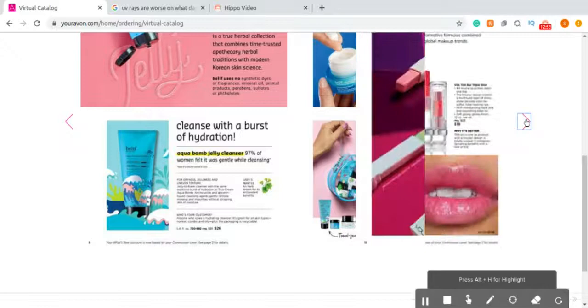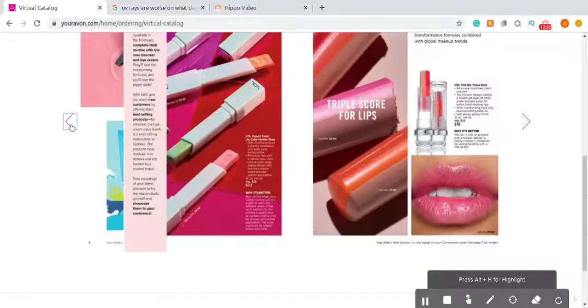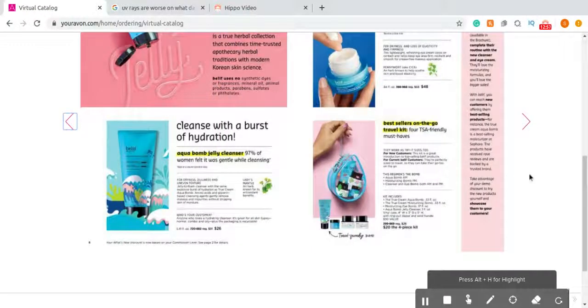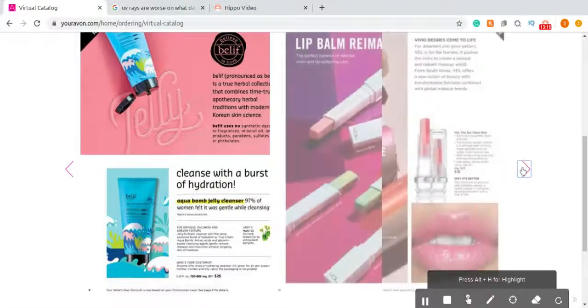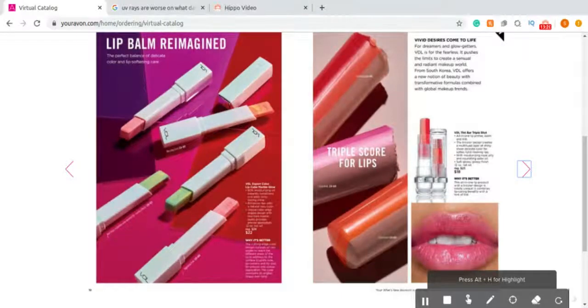Oh, let me read the side over here. I just now saw that. I flipped through this before, but sometimes you come back and you find it again. The True Cream Aqua Balm is a best-selling moisturizer at Sephora. Yes, it is. And now Avon has it. And now we have even more of their products coming soon. So I'm so excited.